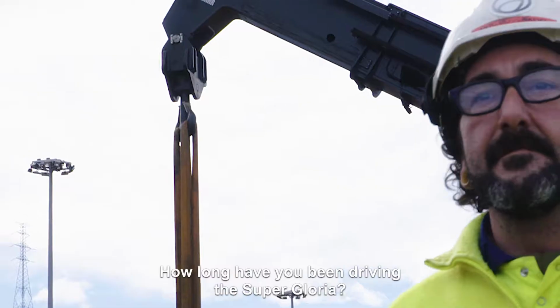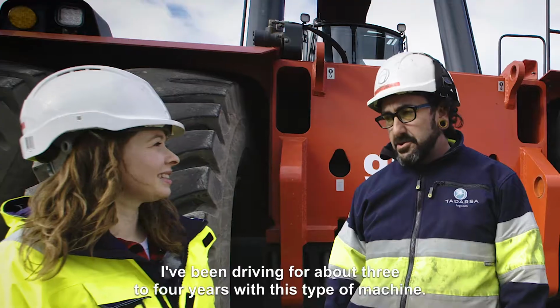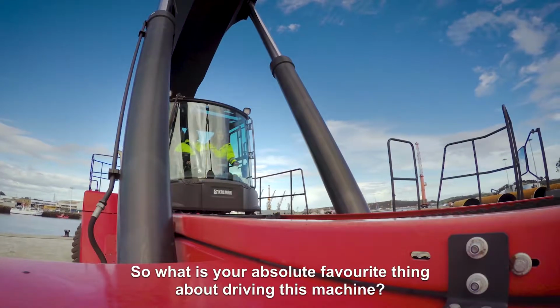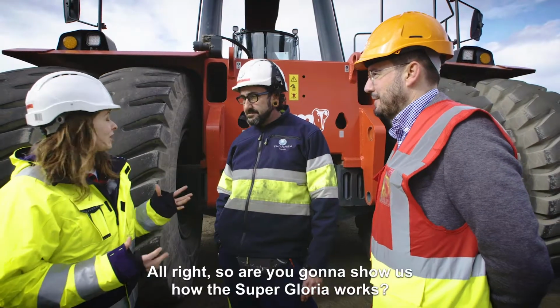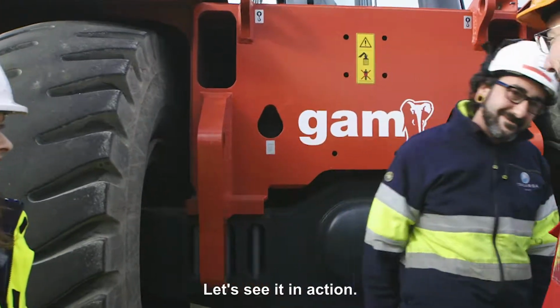I'm standing here with Antonio, an operator. How long have you been driving the Super Gloria? Llevo aproximadamente unos 3 años, 4 años con este tipo de máquina. So what is your absolute favorite thing about driving this machine? Television. Oh, okay. There's a backup cam. Yeah. All right, so are you going to show us how the Super Gloria works? Yeah. Let's see it in action.